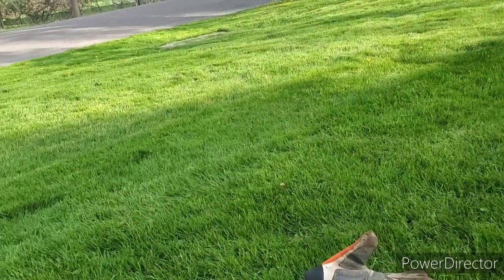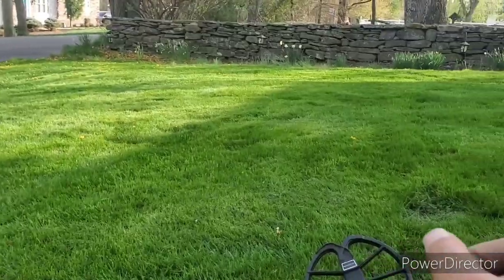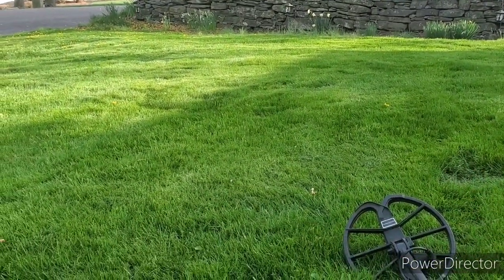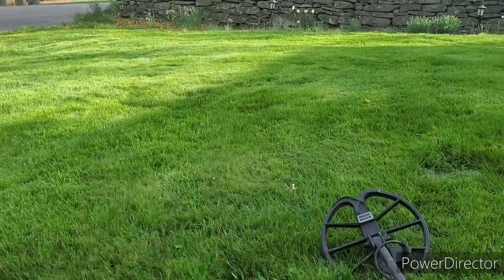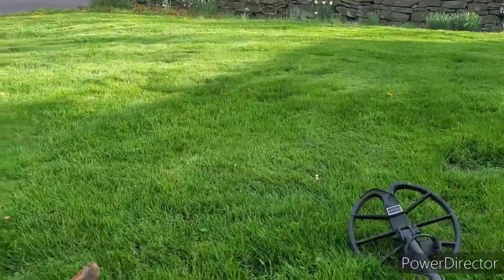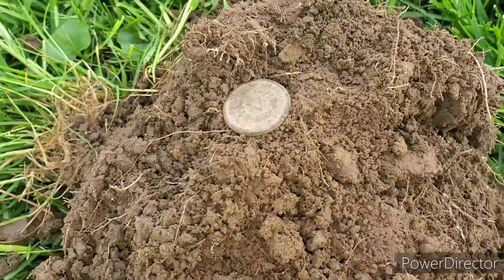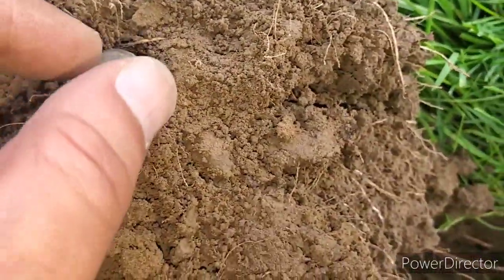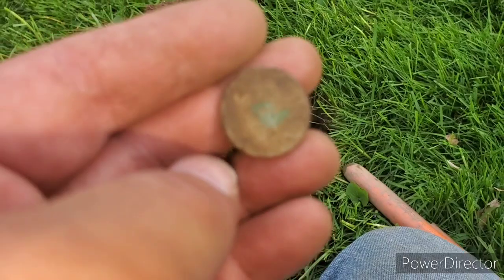All right, been a little bit. I moved back around the front. When I covered this front before, I was going up and down. And as you know from some of my old videos, I like to cover these yards sometimes going in different directions from what I previously did. And I had a little choppy signal, but I've been digging my iffy signals, just trying to learn the Simplex, and got a V-nickel. So glad I stopped and did that.